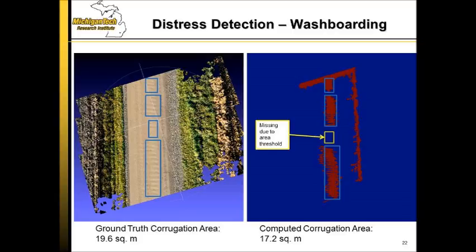Because what we really found, when we compared this to ground truth data, was that we were finding every single distress that the field person would have had to sit there and measure with a ruler piece by piece. So we were like a field crew measuring every single part of the road possible.